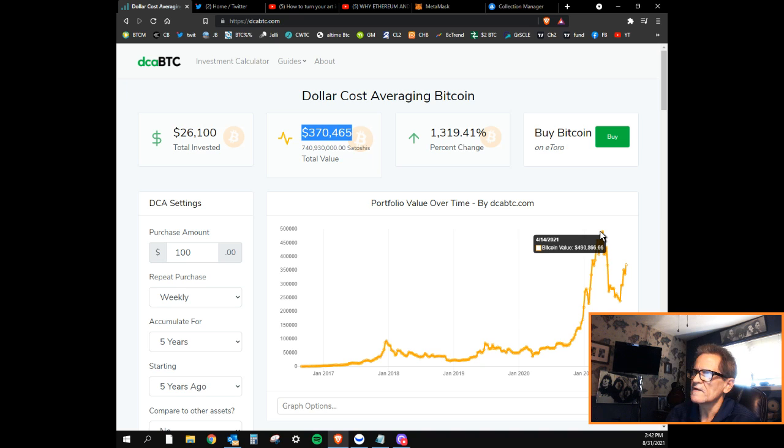At one point, your value on paper was almost $500,000. When it went up to 64,000, you could have sold. From this 26,000 right here, you could have made that back by selling hardly any of it, like 1% of it. At one point it was almost worth $500,000. So you could have sold $100,000 worth, or $200,000, and still had $300,000 left. And today it's worth $370,465. So if you would have sold $100,000, you still have $250,000 left, plus the $100,000 you took out and bought yourself a car or whatever you did.